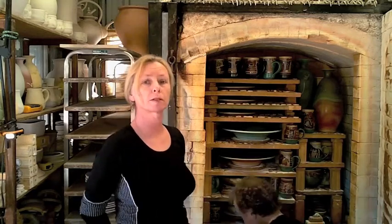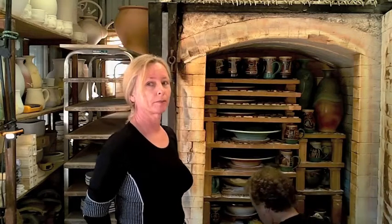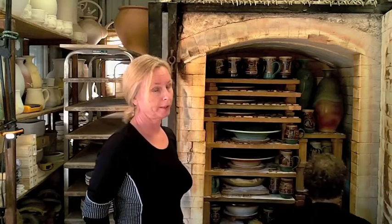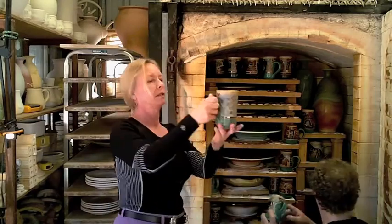We sell our mugs and our pottery to shops all over the Southwest, and all of the mugs in this firing, almost every single one is already taken. But there will be more mugs soon. They came out good, I'm very pleased to say.